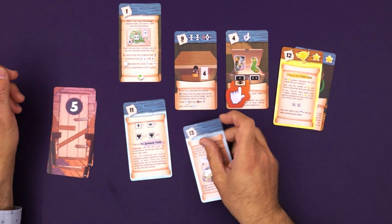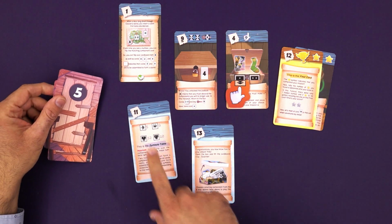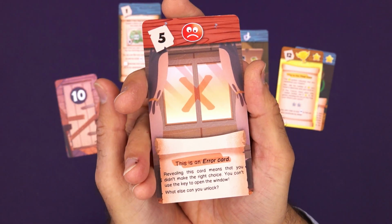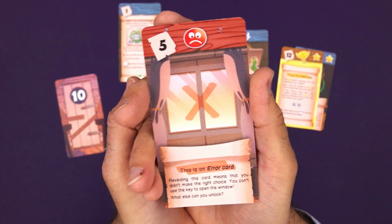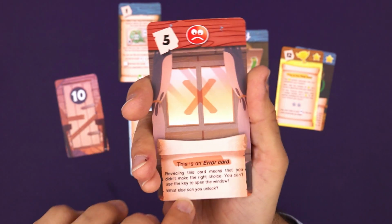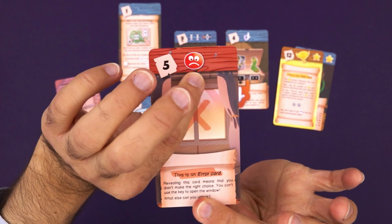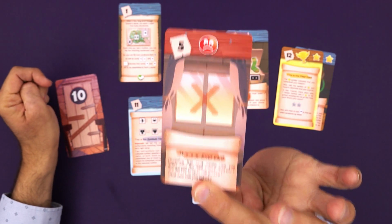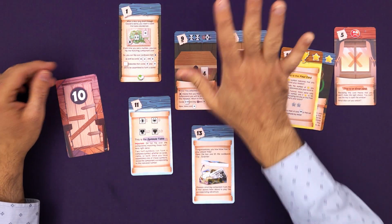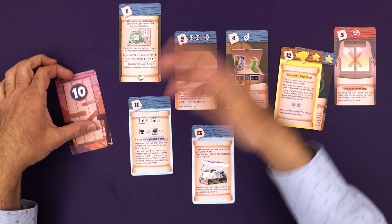And just to show you, if we had chosen either of those other things, meaning trying to use the key on the window, would have given us this error card. And here it says this is an error card. Revealing this card means you didn't make the right choice. You can't use the key to open the window. What else can you unlock? So it gives you hints about what you should be doing. And this isn't causing any kind of negatives of a timer like it does in the base game. It simply says, nope, sorry, that's a mistake. So giving the children a push that something wasn't right, but also giving them the chance to correct and fix and do what they're supposed to have done.